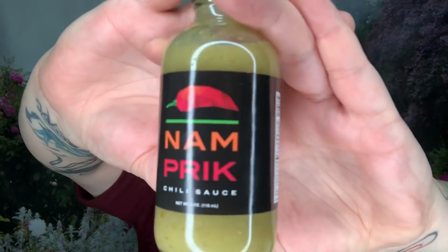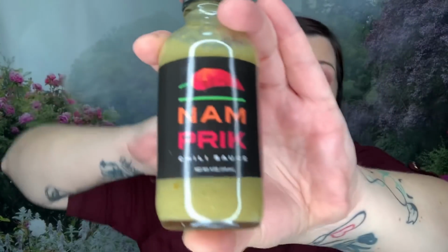So there's that item. The last item in here, you guys, is Nam Prick. I don't know if you're supposed to be saying prick or if it's preek, or I don't know how to pronounce that, but this is a chili sauce. And I can't wait to try this. I love me some heat. Bring on the heat. Green sauce, red sauce, whatever. I love me some hot sauce, pepper sauce, whatever you want to call it. And I can't wait to try this chili sauce.